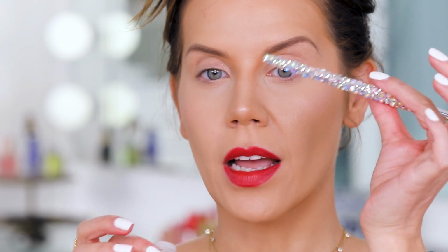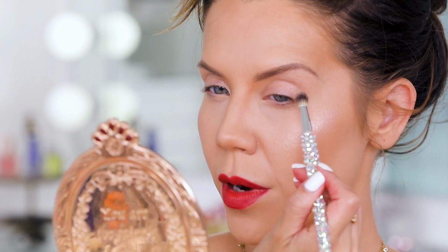I swore I was not going to actually use these, but I just feel like I'm living my best life when I use these blinged brushes. I almost feel like I should not ruin them, but they are just so beautiful that I feel like waving them around. They're just so pretty. So I'm taking that on a crease brush.